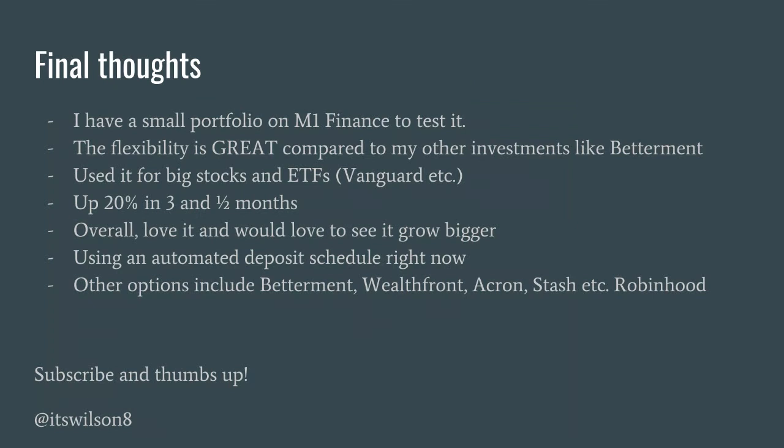Overall, I really love this platform. I would love to see it grow bigger and launch more features like the tax harvesting. I'm using an automated deposit schedule right now, where I deposit everything monthly and just choose the dividend sectors I invest into and watch it automatically grow with a main focus in real estate. And other options you can always use are Betterment, Wealthfront, Acorns, Stash, and of course Robinhood that everyone knows about.